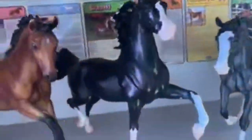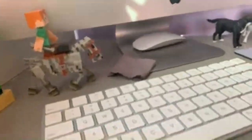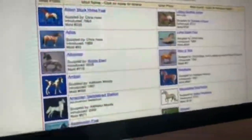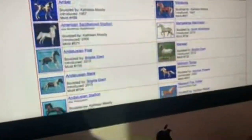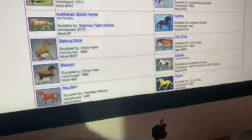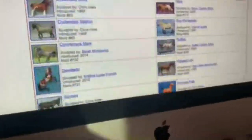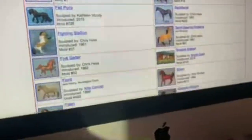But anyway, this beautiful boy definitely holds a place as my rarest, I believe. I don't really know. Let's just look, because I don't know if he's really a limited edition or he is just... Let's see, now this thing wants to work. It didn't want to work last time. Let's see, what is his mold called? Arabian Stallion? I don't even know. I'm just going to scroll through here and quickly see if I can find him.